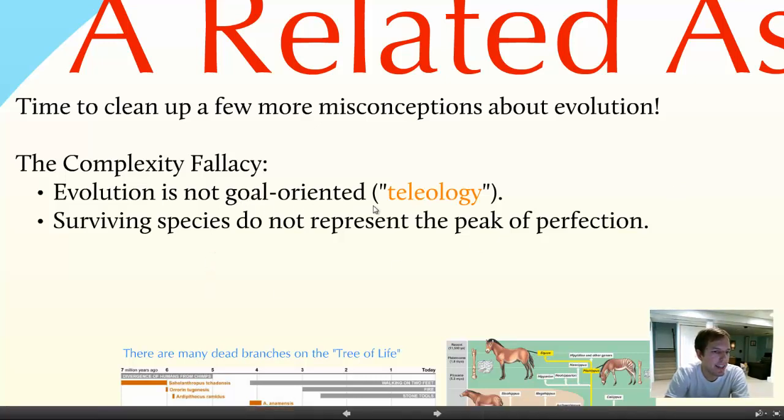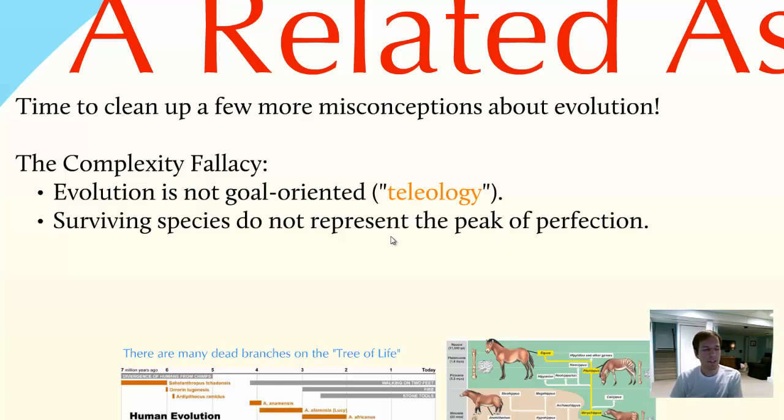Another one here is the idea of a goal-oriented process. Evolution is not something that is creating better and better species necessarily, but ones that are just better suited to the environment at the time. So we can't look at species that are alive today and say that humans and dogs and bacteria and all the things that are around today are at the peak of perfection. Rather, these are just the species that have the characteristics that are necessary for them to survive right now. So change will continue to happen into the future, and it's not a case of better or worse, but rather just different.